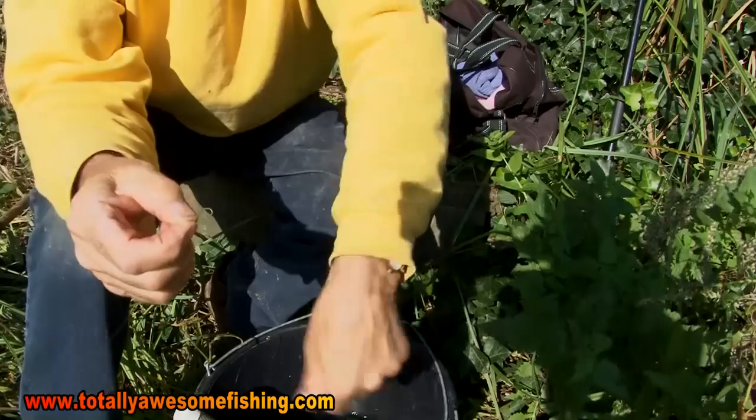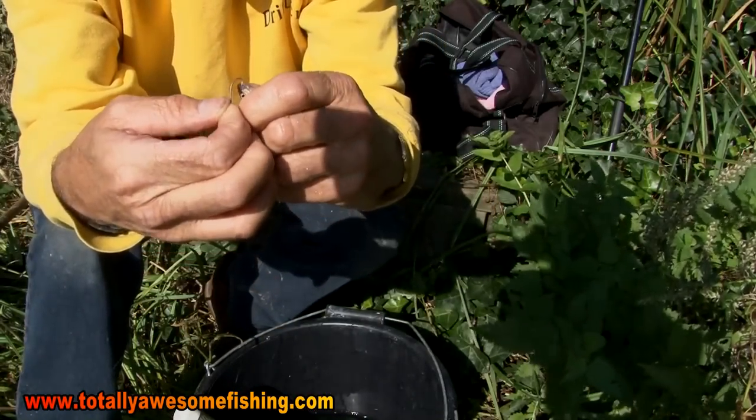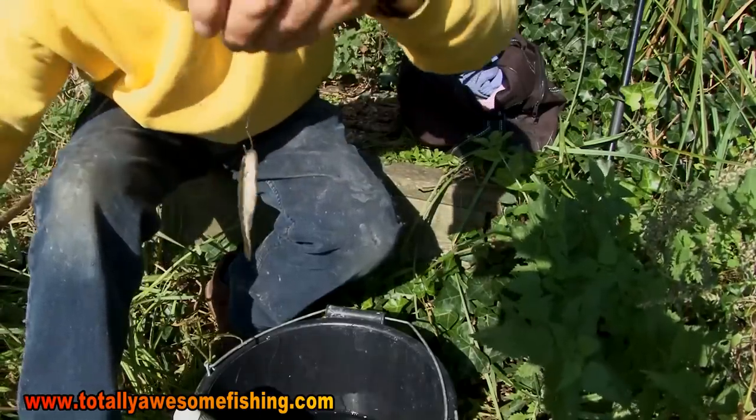So all I do is just take the bait and just lightly take it through that top lip there, and that's it. He's wiggling away, he's ready to go and find me a perch. See what we can do.